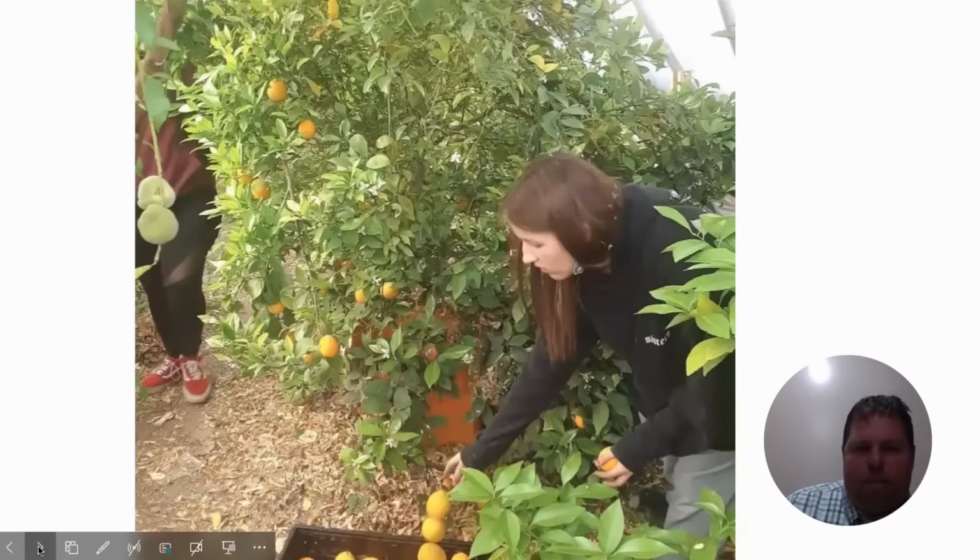Here's my lovely stepdaughter harvesting citrus for the farmer's markets. As you can see on the other side of the screen, there are some green donut peaches. So you can see that the citrus are available and ready way before the peaches are.